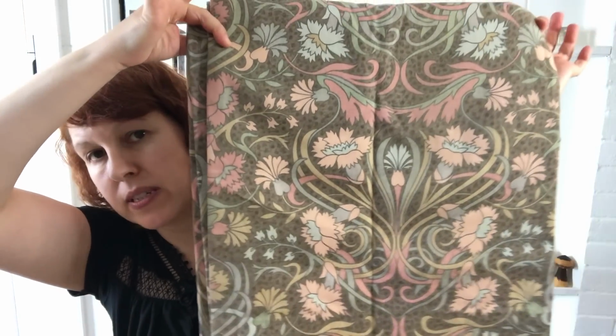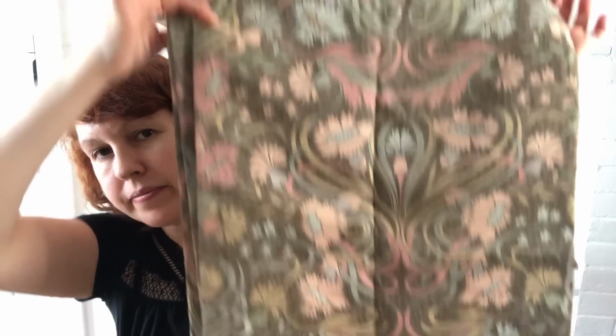I spotted these curtains at one of the stalls I was at, and I wasn't sure. It looks very arts and crafts in its design, so I wasn't sure if it was a William Morris design. I've done a Google image search and I don't think it is. It's not one that I've seen before anyway, but I thought it was worth taking a chance.